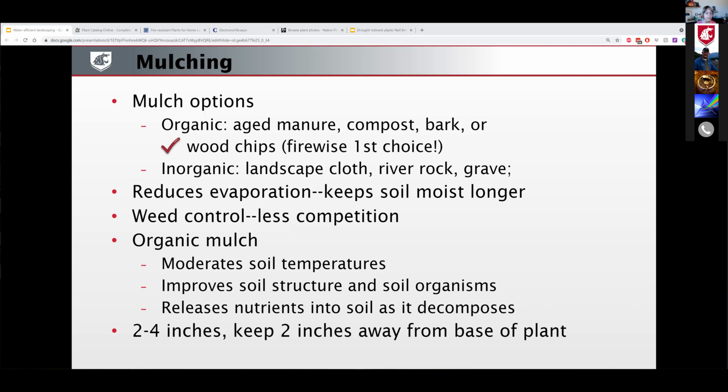And when that happens, we end up with lots of nutrients that help to feed our plants. So we'll have to use less fertilizer to keep them going. So 2 to 4 inches. 4 inches is probably better, but make sure that you keep it away from the base of the plant.